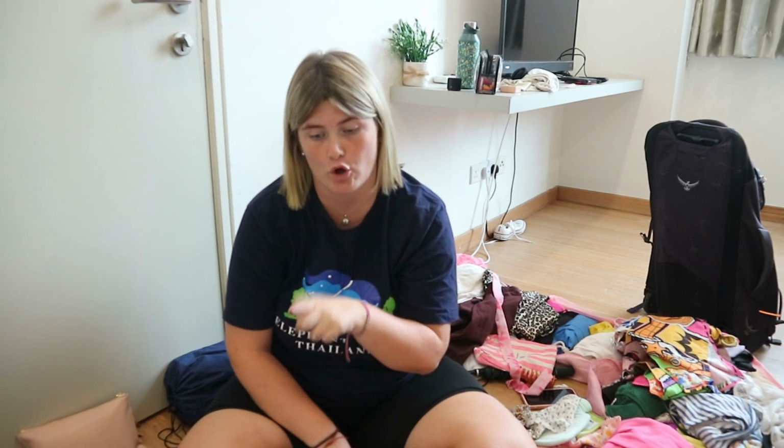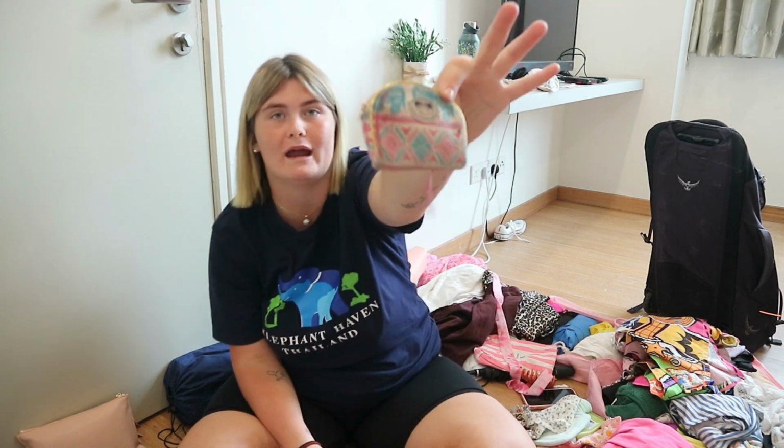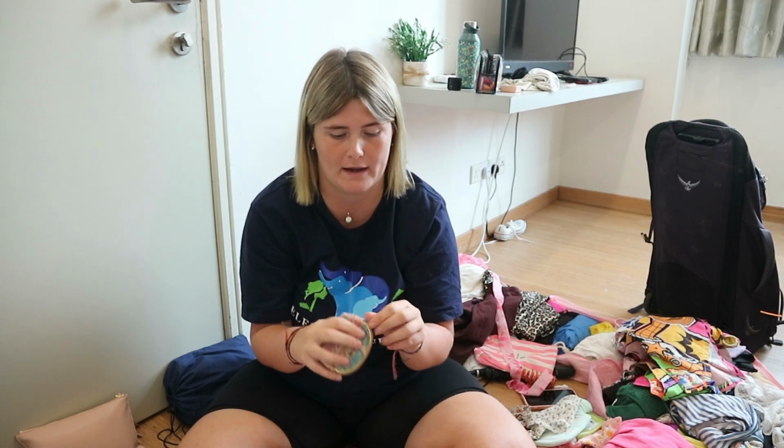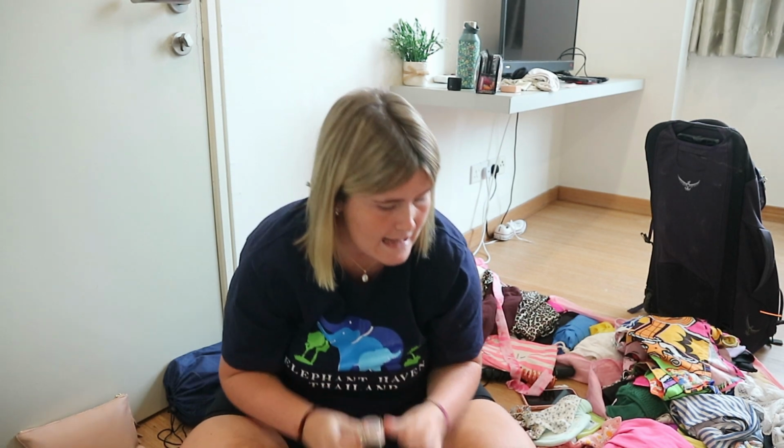I will bring a sweater next time and not a hoodie like that. It just won't work for me. And then I really recommend bringing a little wallet. Now I got this one in Thailand, and it's perfect because I just didn't bring a wallet. I don't know what I was thinking, but I thought I was just going to put all the money everywhere. But yeah, I really recommend buying yourself a wallet.